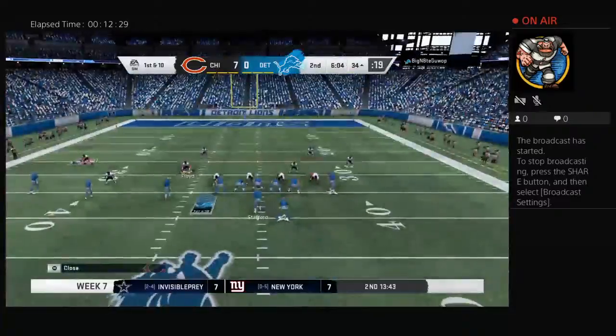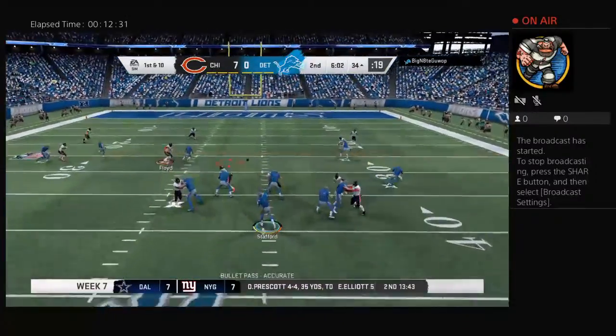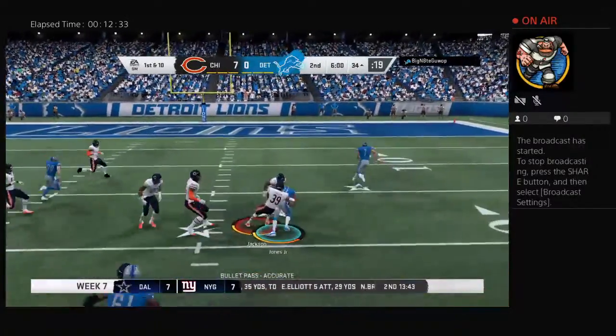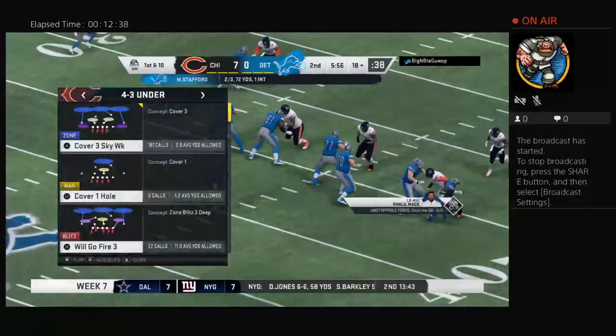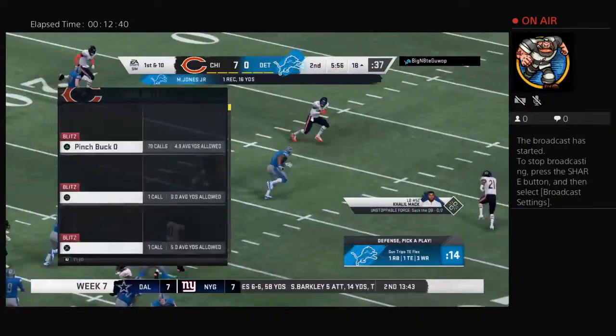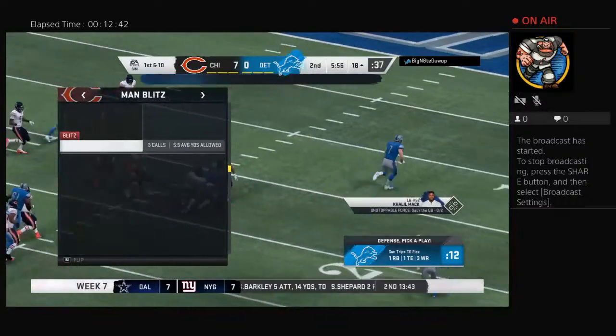Stafford on first down. Completing it here to Marvin Jones. And inside the 20 before he's brought down. First down, Detroit, 16 yards on the pickup.